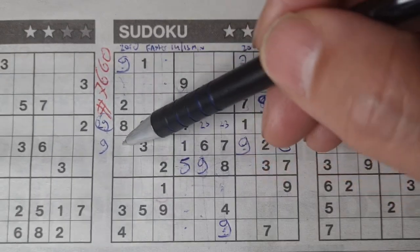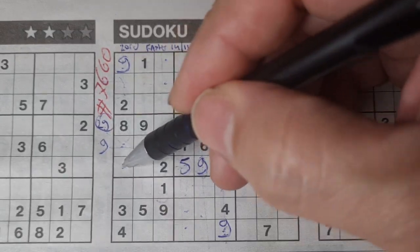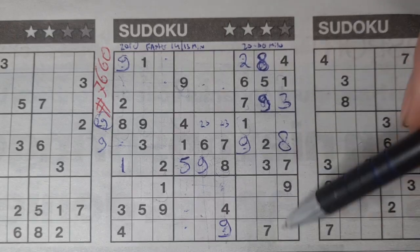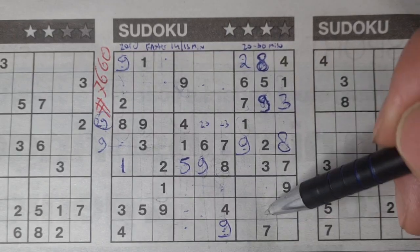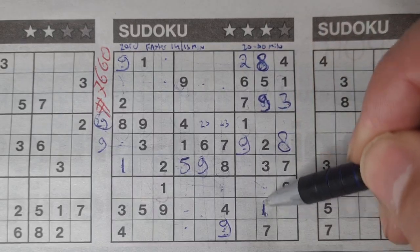So in the first column, only 2 places left for the 1, it should be here or there. We have a 1 in the middle row, no 1 there, 1 should be there. The 1 in this column, the 1 in the last column, so the column 3, the only 2 places left for the 1, it should be here or there. We have a 1 in this row, no 1 there, 1 should be there.